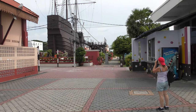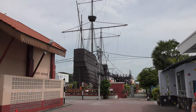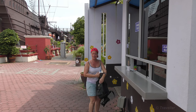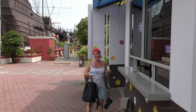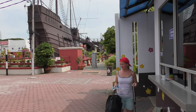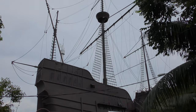Look what lies ahead of us. Much bigger than I thought it was going to be. How much are the toilets? Yeah, how much are the toilets? 50 cents. 50 cents per person? Yeah. Okay, that's pretty pricey. So here we are, right next to the ship. And it's 50 ringgit cents per lavatory use. It's a very big ship.